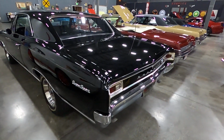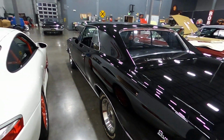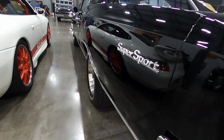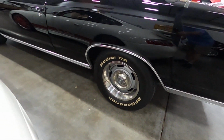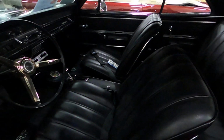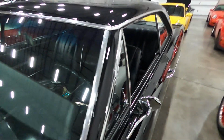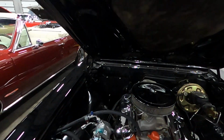As I'm going through this 66 Super Sport 396, you can see it is black with a black interior. Absolutely stunning paint. It looks excellent. A very straight car as well. You see the white raised lettering, the rally wheels, black bucket seats. I know it is dark inside here. Please look at our website for better pictures of the interior as well as pictures of the bottom of the vehicle, the trunk, and the engine compartment, which I will show you here.